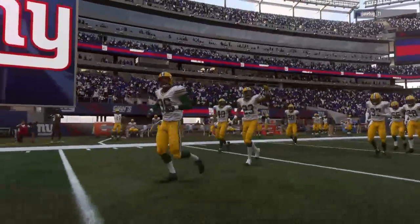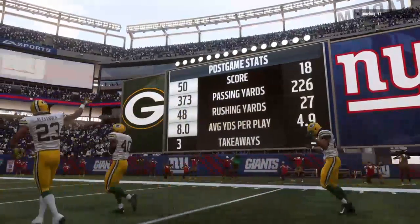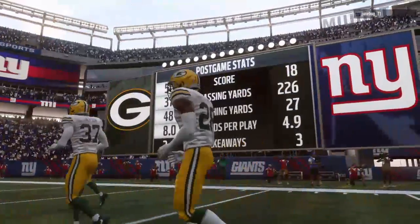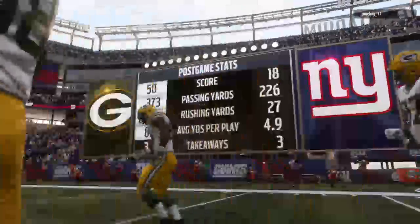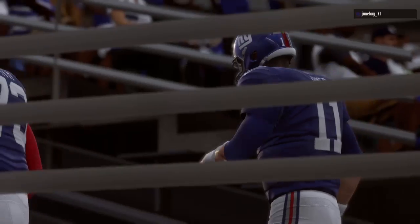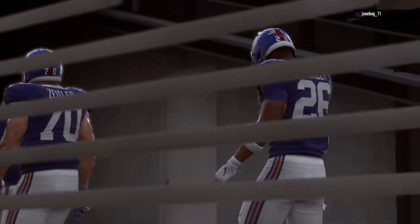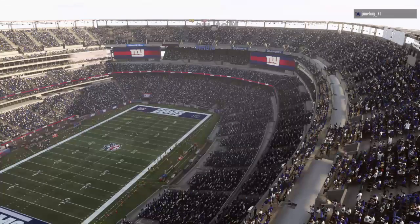So for the Packers, they're setting themselves up as a major contender as they move to 8-1 now on the year. And they will head home next week to take on the LA Chargers. Meanwhile, for the Giants, their season is on life support somewhat now at 3-6. And they'll be back home next week for a date with the New York Jets.